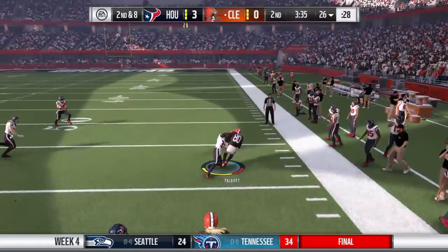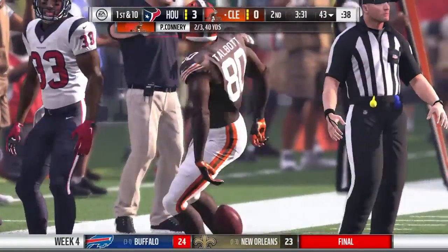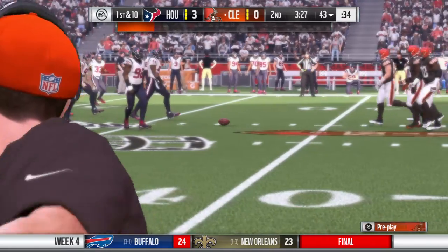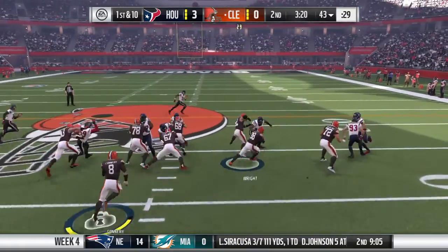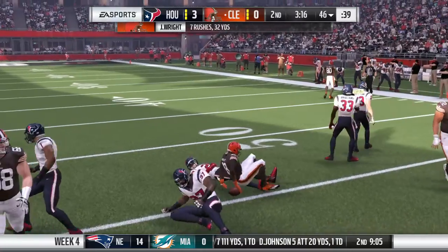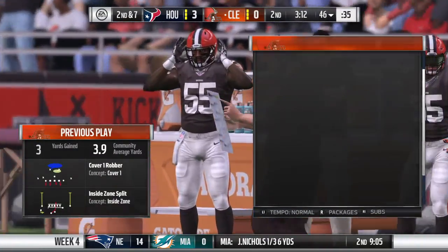Back to throw here. Throwing right, and that's complete. 17 yards on the pickup there, and the drive will continue. So the offense has it 1st and 10. They'll run it now out of the gun. And he'll take this one across the 45 up to about the 46-yard line. 3 yards on the pickup there, and it'll be 2nd down.